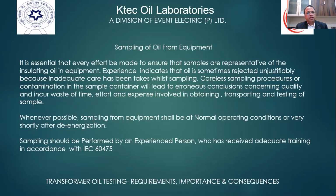मोहित जी, आप जब इस टॉपिक पे बात कर रहे हैं, there is one more final point of sampling which I would like your inputs on, that source of these sampling, I mean bottles or sampling, what you call it, in which we collect the samples, where from these things are available.